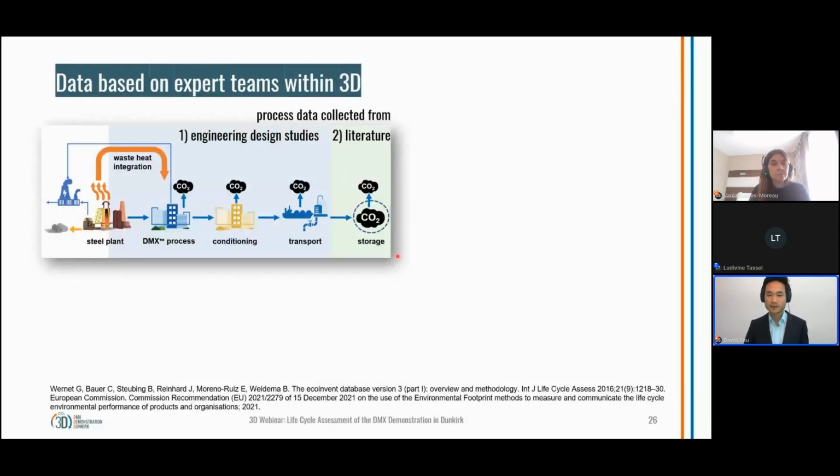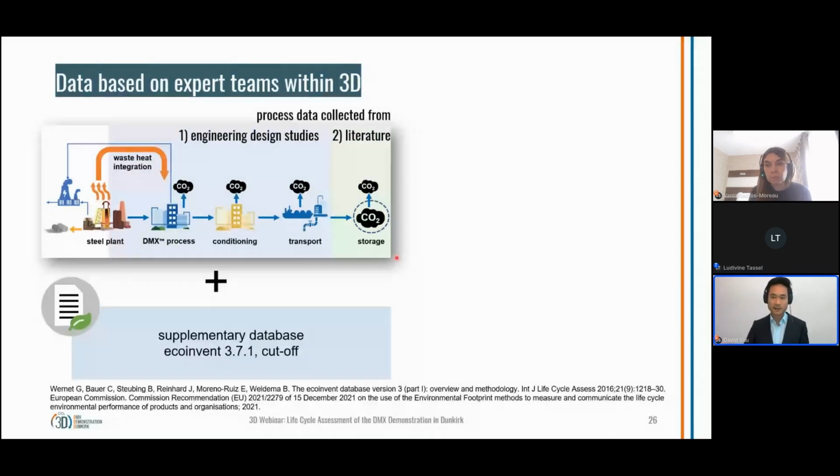And this foreground system is then supplemented by background data from life cycle assessment databases in order to estimate the emissions that are caused in the life cycle of all materials, energy, and processes that are used in our supply chain. So for example, from the raw material extraction and from the end of life. And by combining those two data sources, we can estimate the emissions that are caused by the CCS supply chain and that are released to the environment.